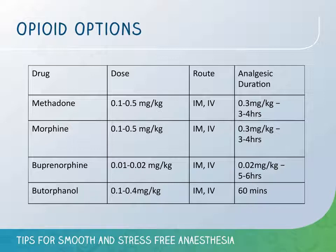Let's consider an acepromazine opioid pre-med that has a poor effect. After 30 minutes, the dog bounces out of the kennel. 30 minutes is an adequate amount of time for onset of acepromazine, and being a long-acting drug, we don't really want to top this up. Despite a poor sedative effect in this case, in combination with other anaesthetic agents, you will see the vasodilatory effects causing hypotension, which we want to avoid.